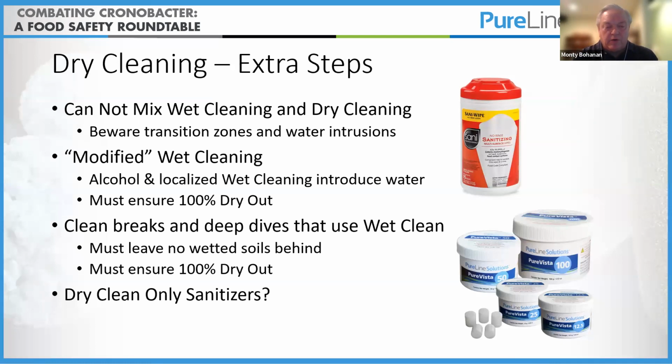If you don't have good air control, good humidity control, you can get condensation, the water can fall back out. Once the alcohol is gone, you've got water. And that's true of our conventional cleaning chemicals, and that's why we don't use those. Even wet sanitizers are over 99% water, and so once the active ingredient in your sanitizer is used up, all you have is the water. So that's why we don't wet clean in dry environments as much as we possibly can.